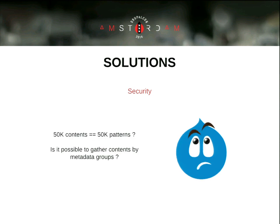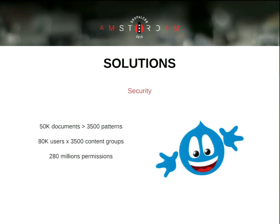Does 50k contents really mean 50k profiling patterns? If one of your documents, for example, only has read permission for a specific market, is this permission unique in all your database, or are there different documents that share this permission? Is it possible to gather every content on the website that is profiled into groups of permission? Well, we tried this and we found that there were something like 3,500 patterns that exist. And basically, if you try to record those permissions, it's significantly fewer permissions to store. And there Drupal can, well, it's still a big deal, but Drupal can handle it far better and the performance is better.